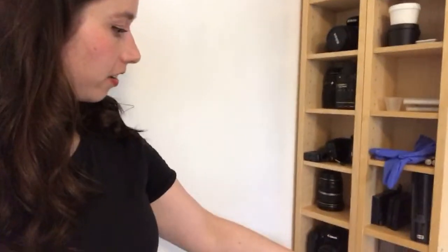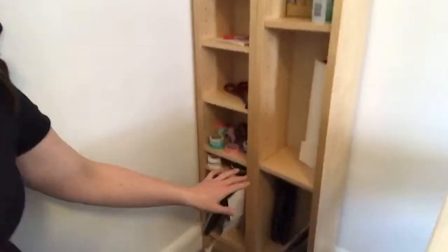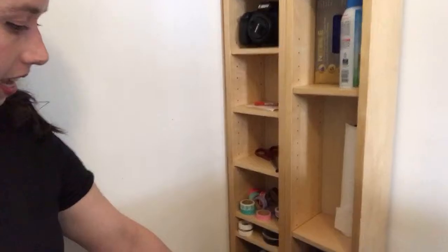I have some hard drives for my backup files, gloves, canned air for blowing specks off of lenses and things, and then a little lower down I've got my selection of washi tape and a bunch of filled up old notebooks, microfiber cloths for cleaning lenses, etc. So that's kind of what's going on that shelf.